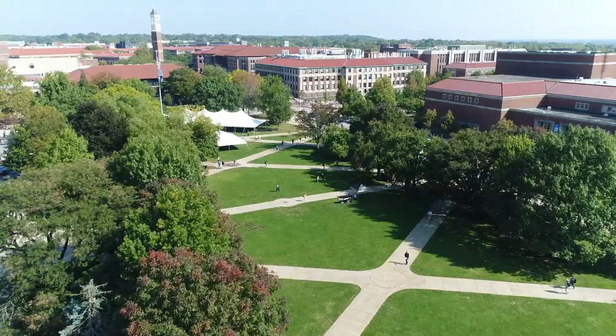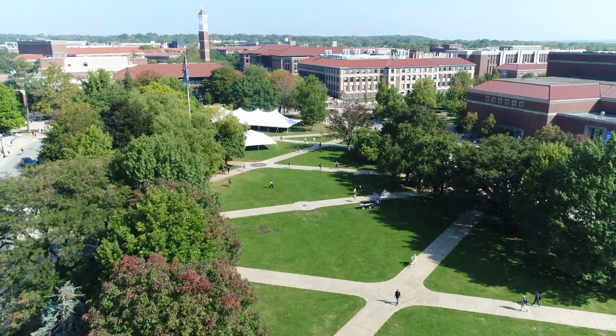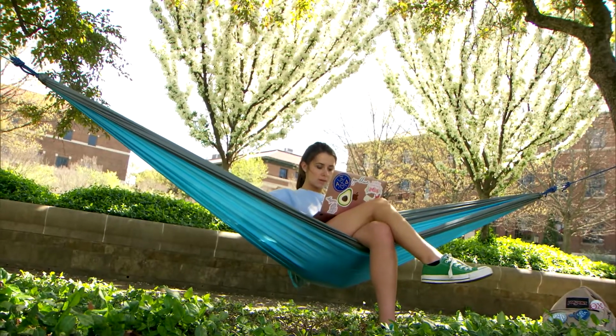So right now we're on Memorial Mall, another one of my favorite places on campus. It's always hopping, there's always tons of people hanging out. It's kind of the main quad of campus, so there's always people here in hammocks. Right now we're in front of the Purdue Memorial Union.